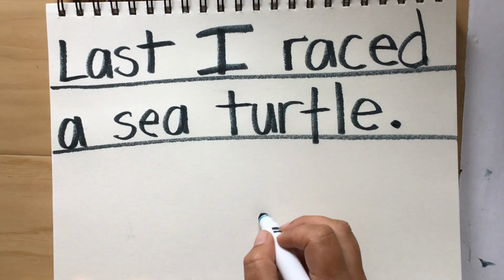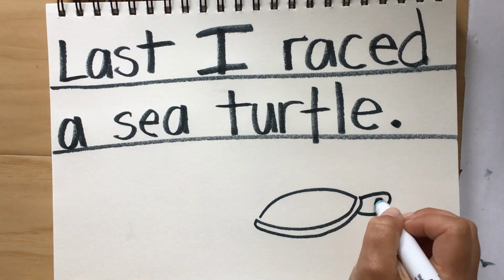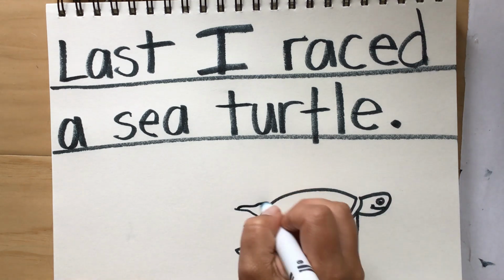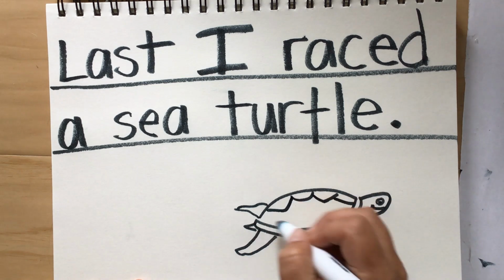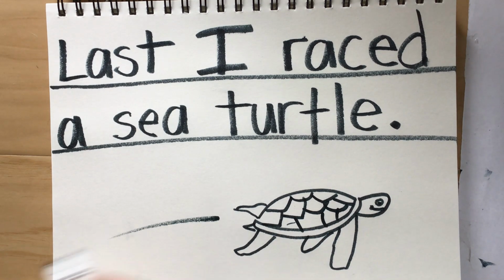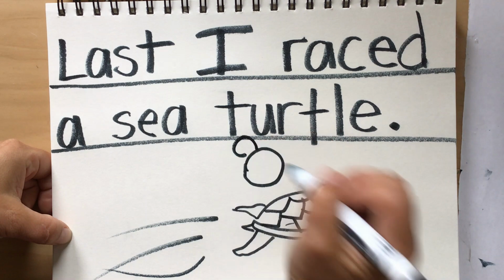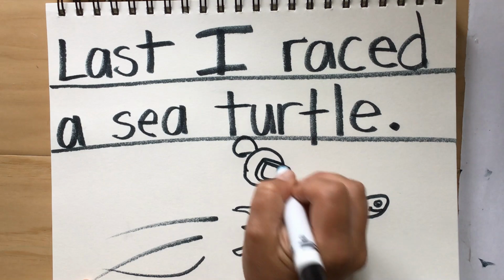So we're gonna make the sea turtle right here. This other flipper's probably back there a little bit hidden. Okay, and then I'm gonna make these whoosh lines after it. That shows it's going really fast. And then I'm gonna put me back here trying to swim next to the sea turtle. But remember, we read who would win if it's a person and a sea turtle raced. Probably the sea turtle. Here's my big goggles.